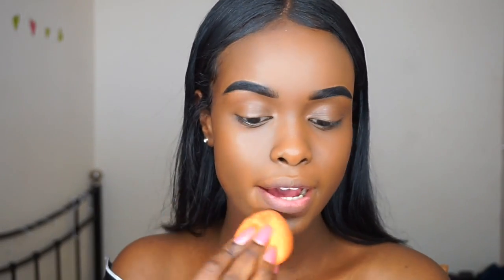I'm gonna need a little bit around my mouth area because, yeah, I need to color correct, guys. But I tried to color correct before and it was a struggle. Guys, I love this foundation.